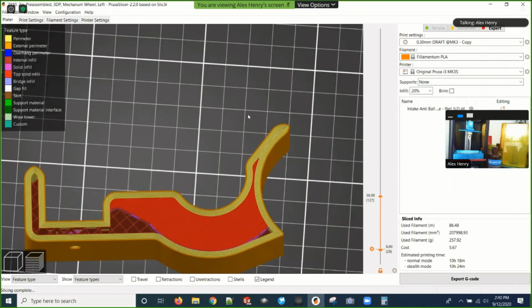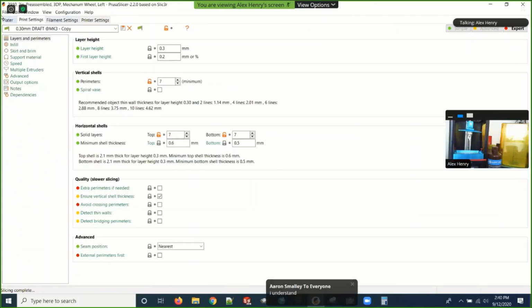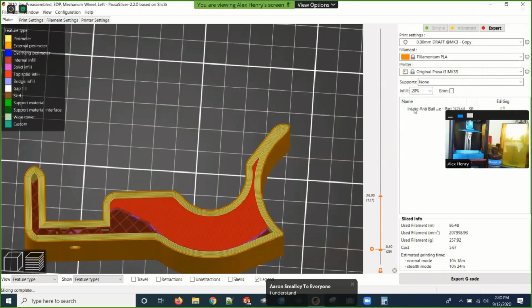Does that make sense to everyone in the chat? Please type something if you don't understand. I'm not getting any questions right now. Cool. So now we'll talk about infill.